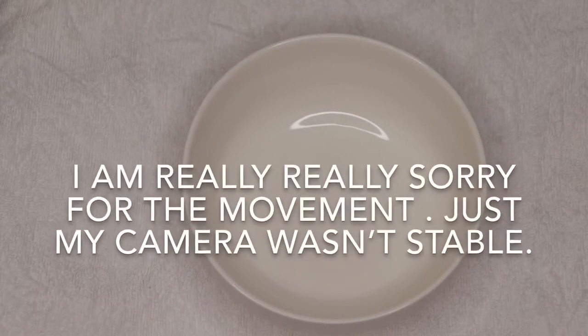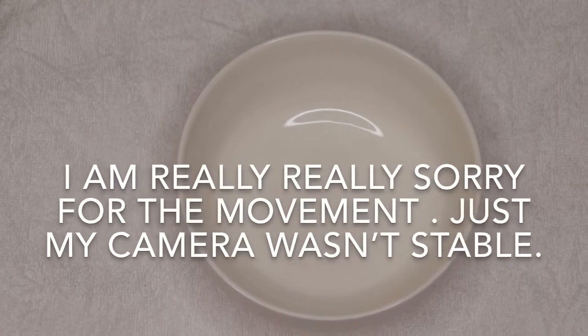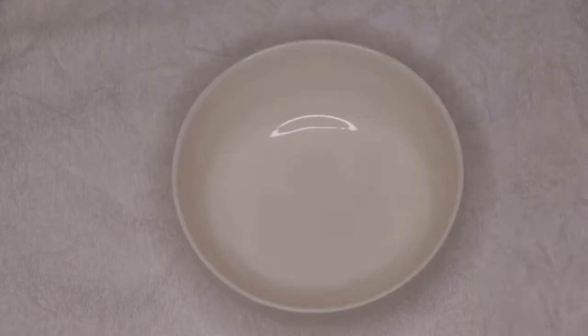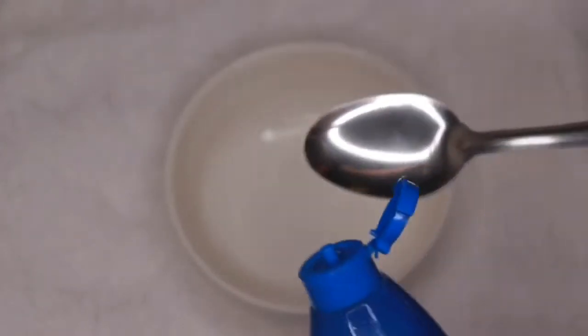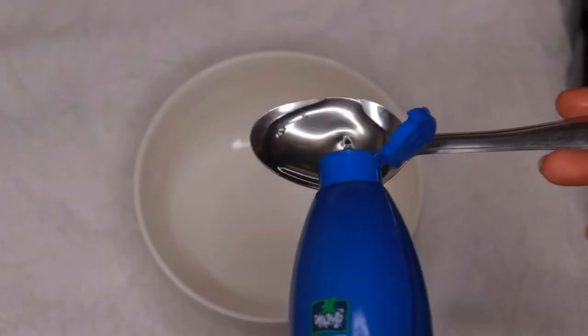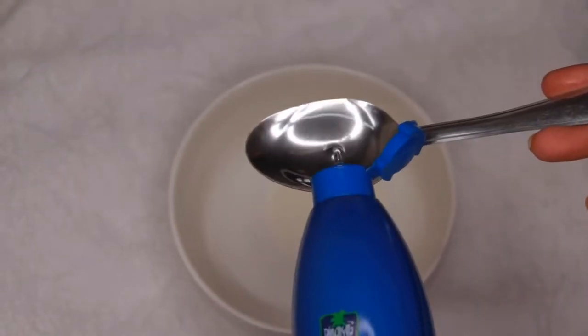Alright, for this hair mask we need only 3 ingredients, and I took a clean and dry bowl. In this bowl I'm going to add 2 tablespoons of coconut oil. You guys, I love coconut oil. As we all know, coconut oil has been an age-old remedy for many hair problems, and hair loss can be due to many reasons. Coconut oil nourishes your scalp and that helps to stop hair fall. So I love coconut oil.